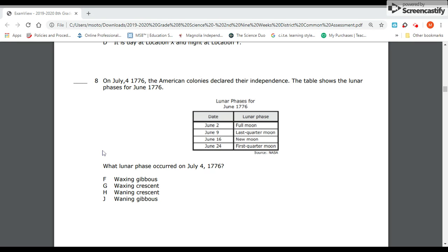What lunar phase occurred on July 4th, 1776? F, a waxing gibbous. G, a waxing crescent. H, a waning crescent. J, a waning gibbous.